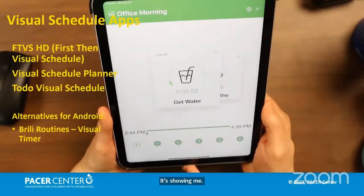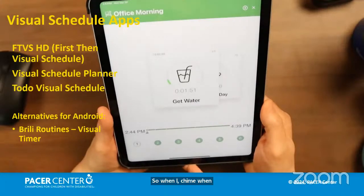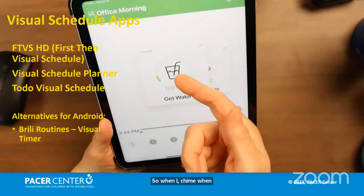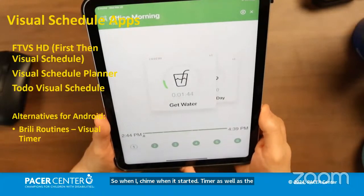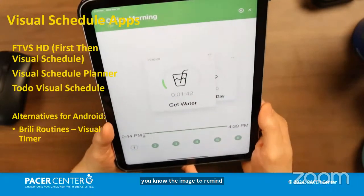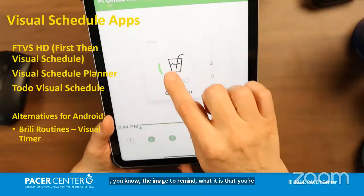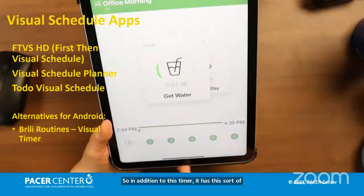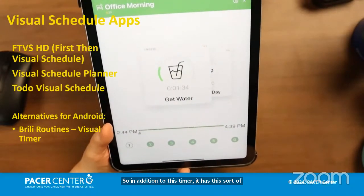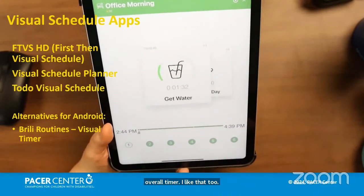So there's a chime when it started, a timer, as well as the image to remind what it is that you're supposed to be doing. And then I also like this. In addition to this timer, it has this sort of overall timer. I like that too. So you can kind of see how you're progressing with your steps.